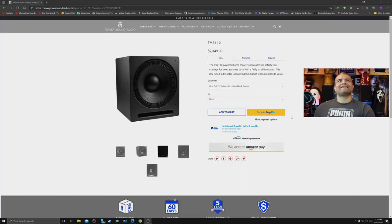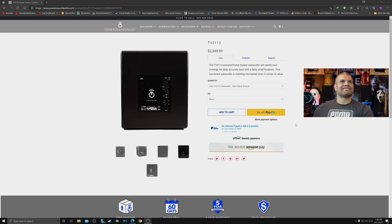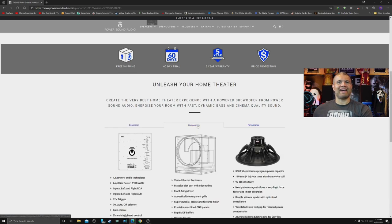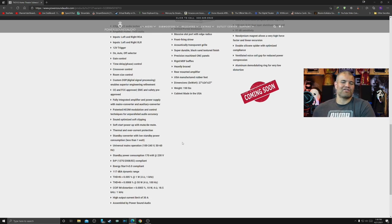Well, guys, let's check out their website. I'll show you what it is. This is the TV2112. It's just a giant subwoofer that goes down deep. It's got a great finish, great amplifier. It's got a woofer from Italy. This is all built in America, which is awesome. It comes with a 1920-watt RMS amp, 4300-watt peak amp. It's absolutely a beast subwoofer. Huge box. Moves tons of air. Great specs. Weighs 150 pounds. No big deal.